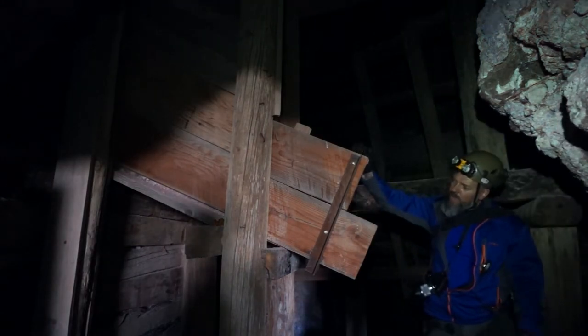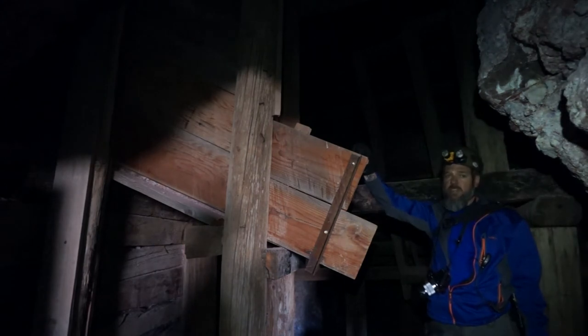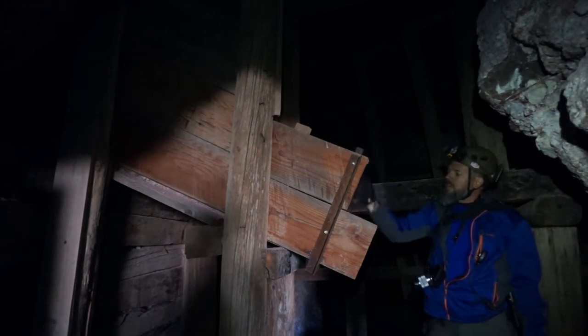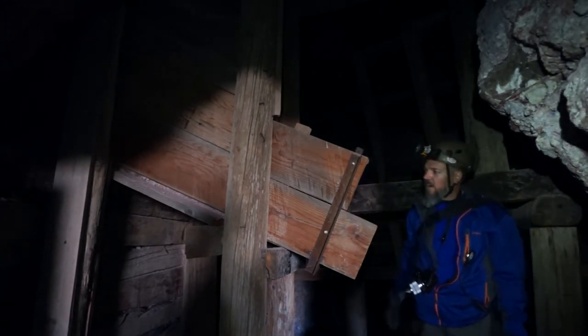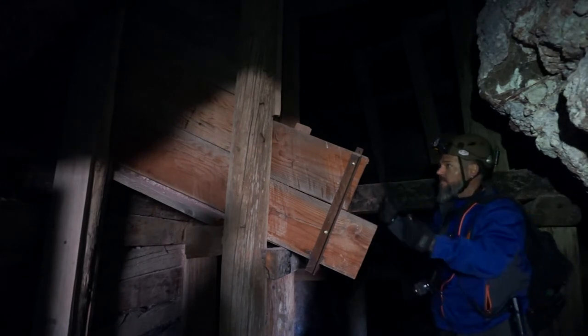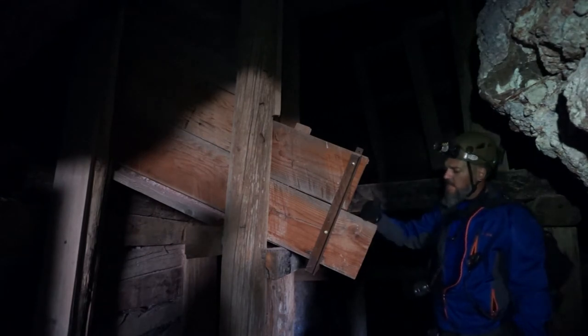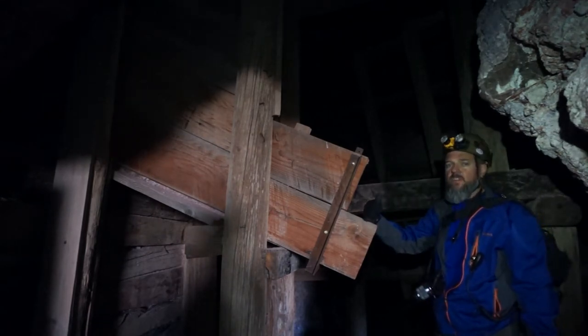This is what we refer to as an ore bin, because that's pretty much what it is, but it's inside the mine, not outside the mine. These you usually see on the outside of where they've made a big stope. Stope being where they've taken a bunch of ore and shoved it all out. Why do you see this? Because miners are smart and they use gravity for the mining.